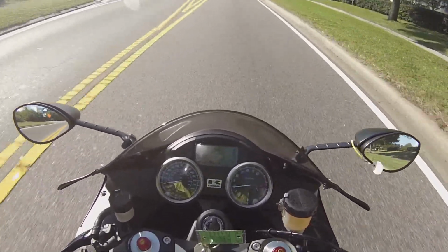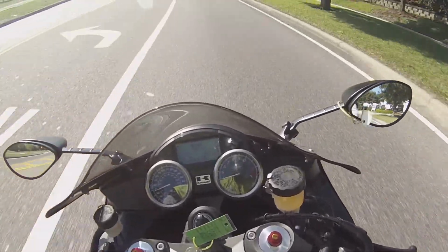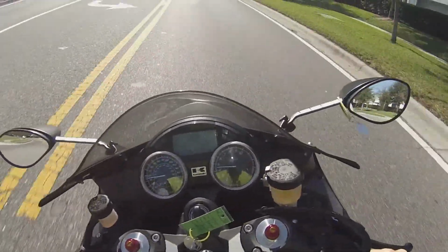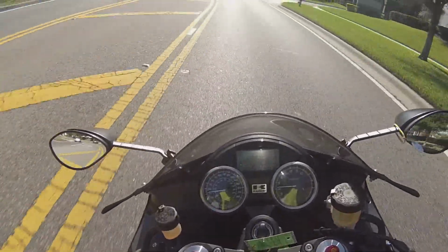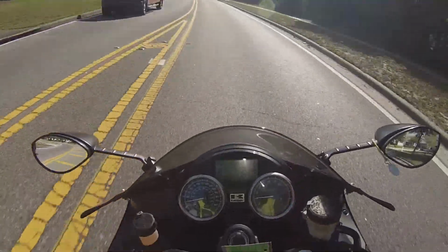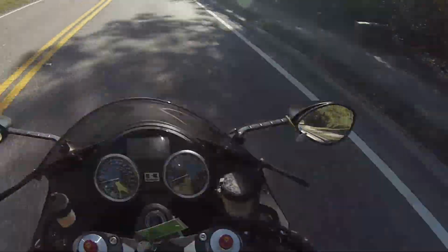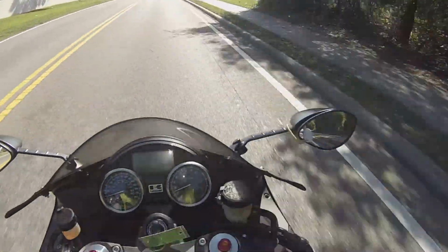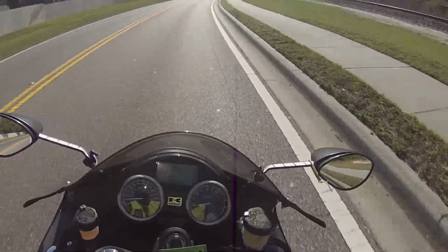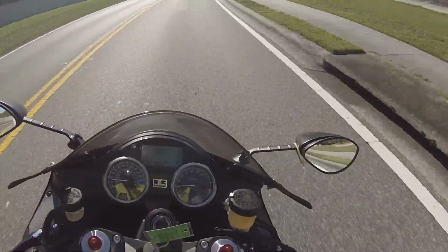Now for a liter plus bike, and again, I'm not telling you what it is just yet, it's got a nice light feel to it. Really holds the corners well. And actually, I'm going to have to pay attention to what I'm doing, because even though I'm trying not to, I am absolutely exceeding the speed limit here. So again, this is a really nice bike. It's comfortable for a sport bike. A little bit of a reach to the bars, but not horrible.